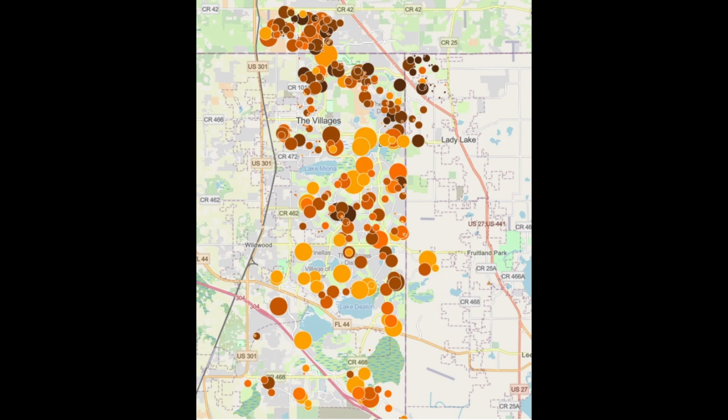I'm going to demonstrate why you might want to consider using me as your realtor if you are considering moving to the Villages, Florida. Let me show you this tool that we've developed internally, and you can get some sense as to what information we can get from it. So let's assume that you're a buyer and you're considering the Villages, Florida.